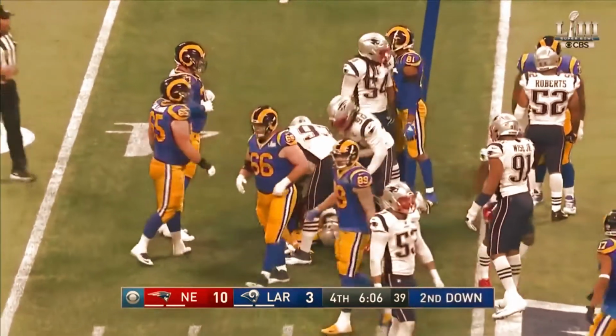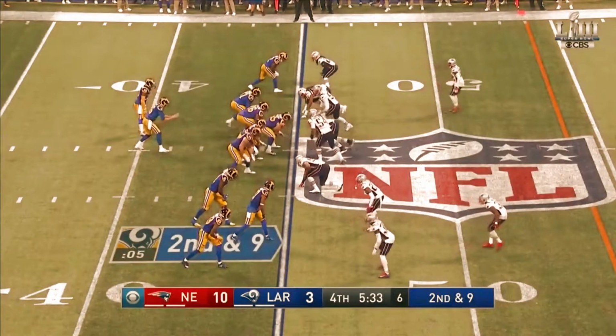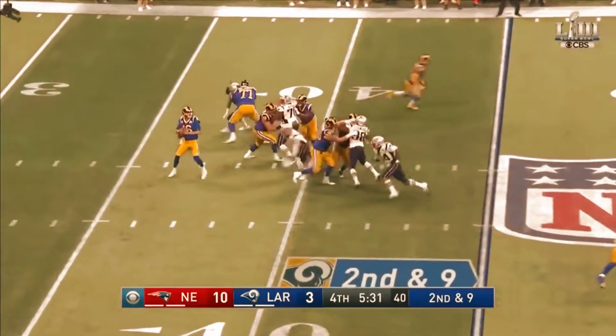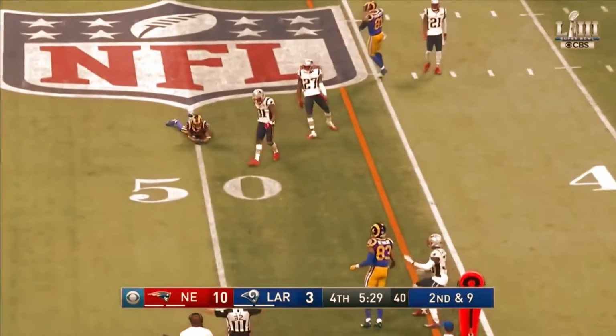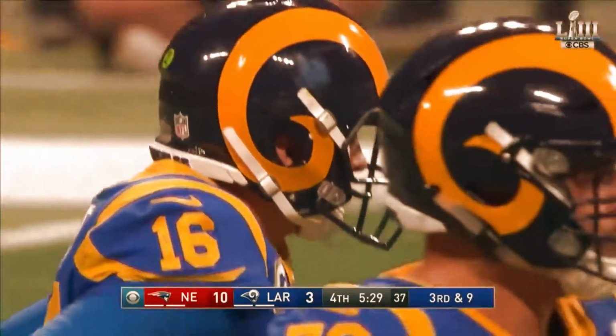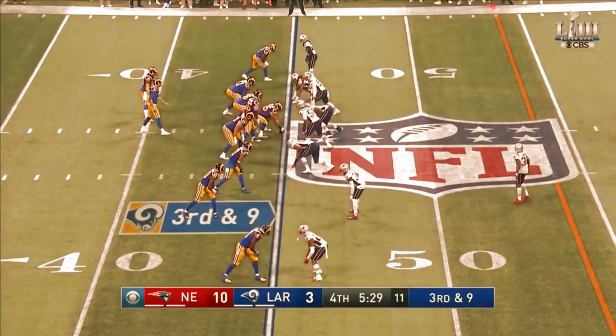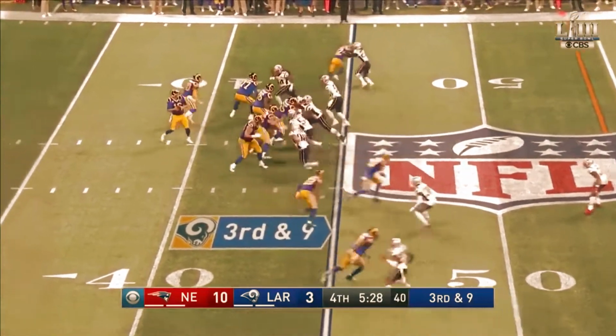And they are on him quickly after one. 2nd and 9. Again, pressure. He felt the Patriots coming. They were by his feet, knocked him down again. It was Van Noy four times in this one and knocked down several other times other than those sacks.